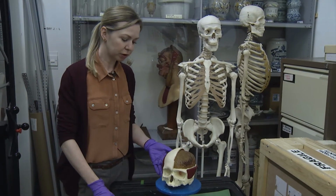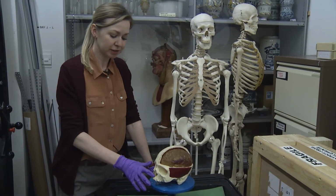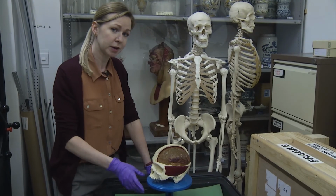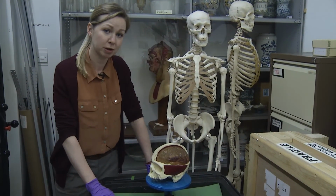So here we have another object that's going on display in our temporary exhibition. And this is actually one of the most recent items that's going to be on display, because this was in fact made just a week ago here in the museum's department by our head of conservation, Martin Cook.